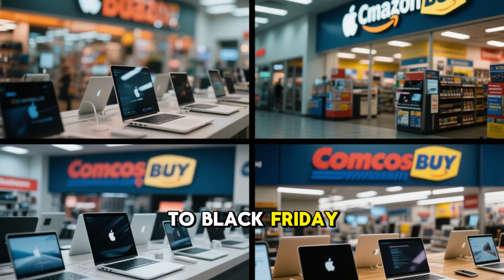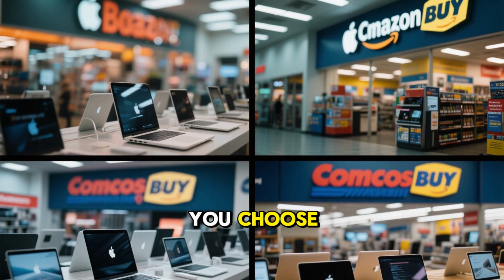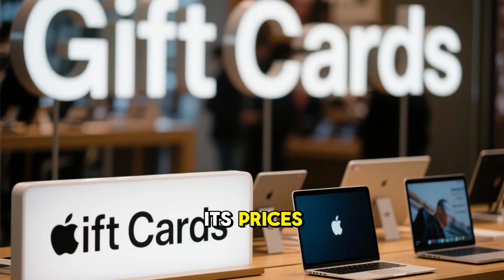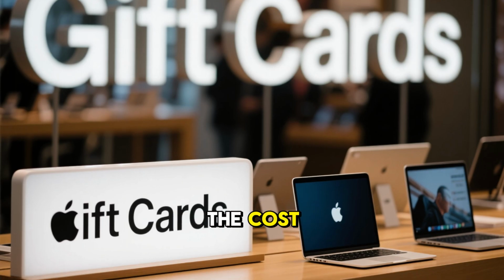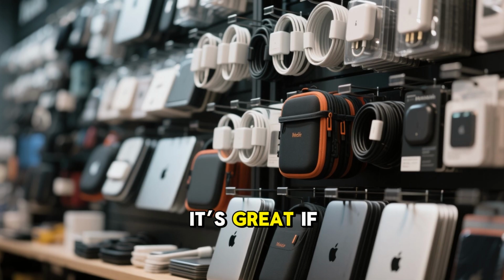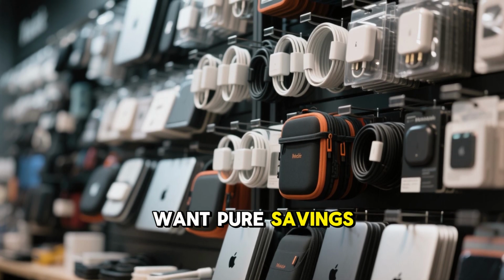When it comes to Black Friday MacBook deals, the store you buy from matters almost as much as the model you choose. Apple rarely cuts its prices, but what they do offer is a gift card system, so instead of lowering the cost, they give you store credit. It's great if you've already planned to buy accessories, but not the best if you want pure savings.